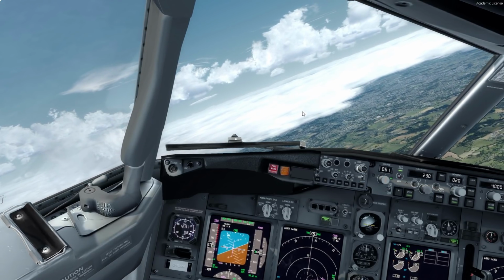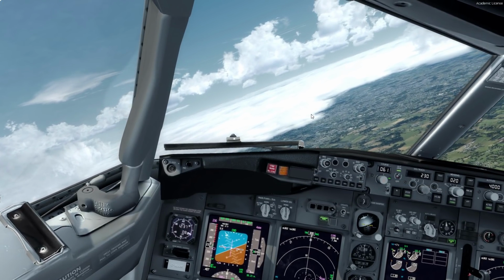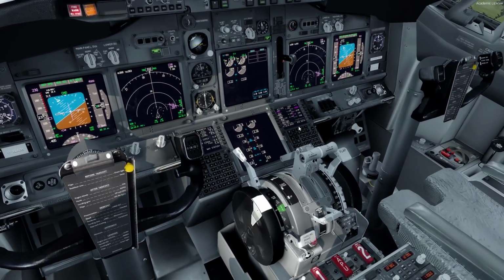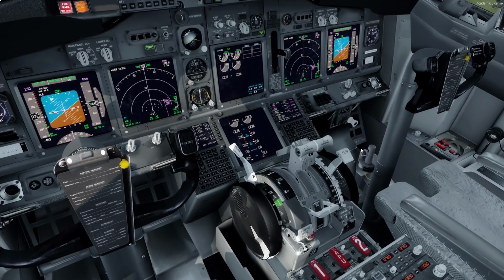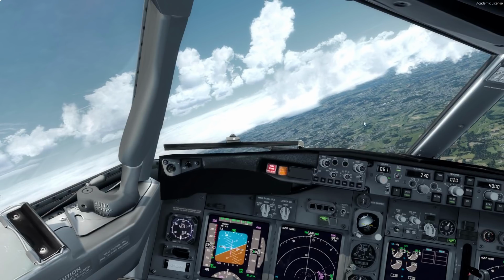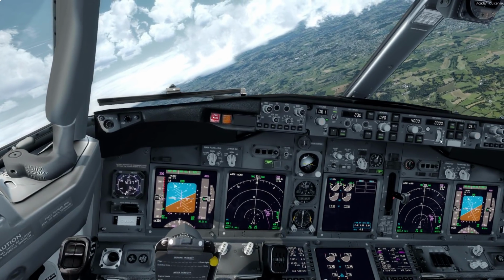I'm going to reduce the speed down a little bit. Might have to employ some speed brakes. Flaps can come down to 5 just to help with slowing us down a little bit, because our final approach speed is going to be 140.